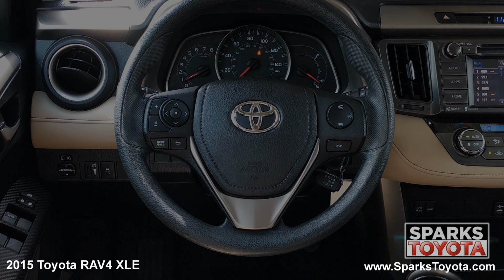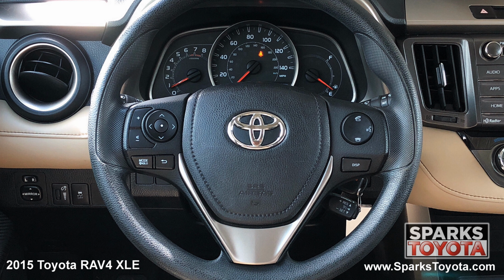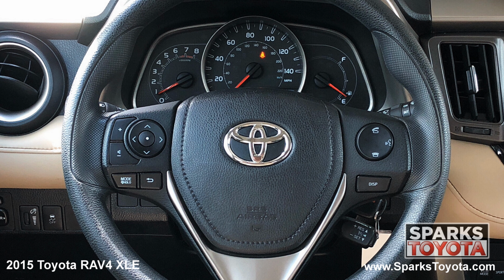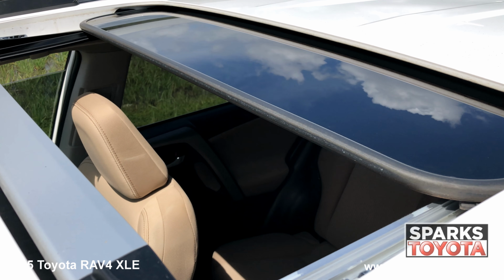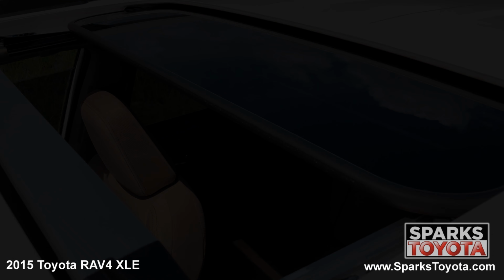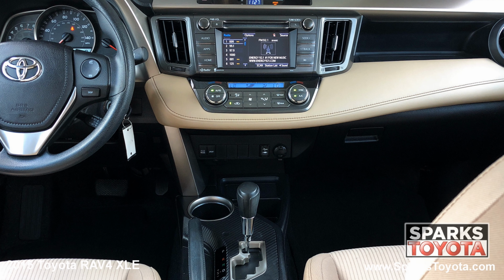This RAV4 has very comfortable tilting and telescoping steering wheel with on-wheel controls for the cruise, audio, and Bluetooth features. It is also equipped with a very well-lit instrument cluster. Now here's a feature everyone can enjoy, the tilting and sliding power moonroof. The center stack is home to your multimedia features and is paired with 6 speakers.